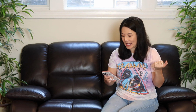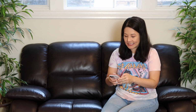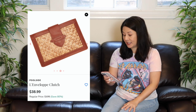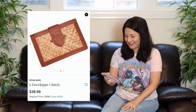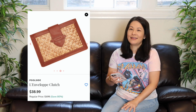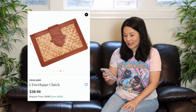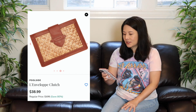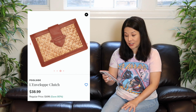And then I have 2 more items here. The next one is a really beautiful clutch from Poolside. It's an envelope clutch here at an excellent savings of 80% off. And I wasn't honestly familiar with this brand before FabFitFun. So when I looked it up, this is a pretty high-end handbag and accessory line, and I know it's sold at Neiman Marcus and I'm sure other places. But the price point, at least here, is listed at a regular price of $195 for this clutch, and it's offered at an excellent savings. So this is just a really fun summertime clutch, I think.